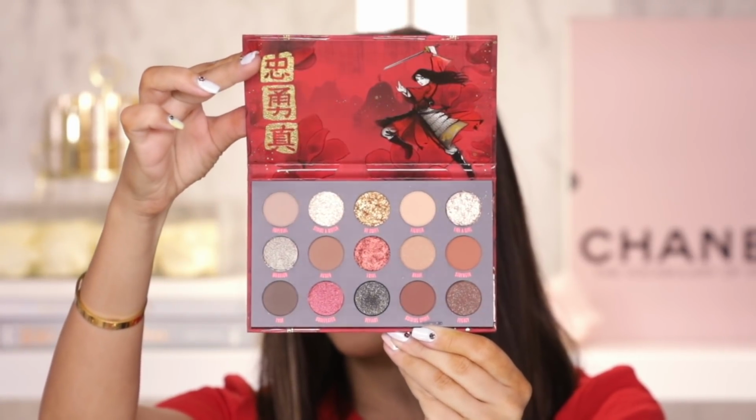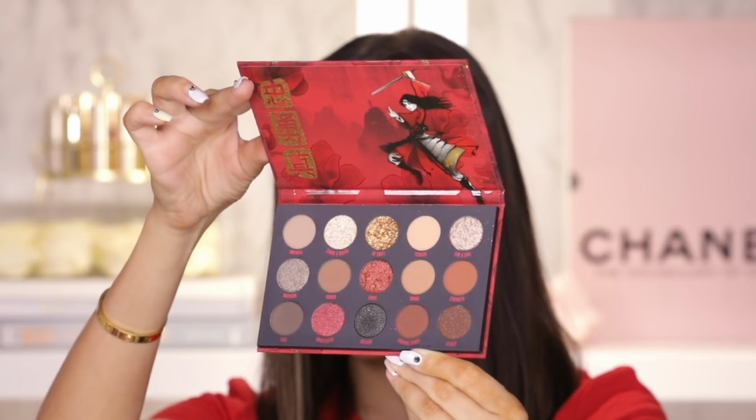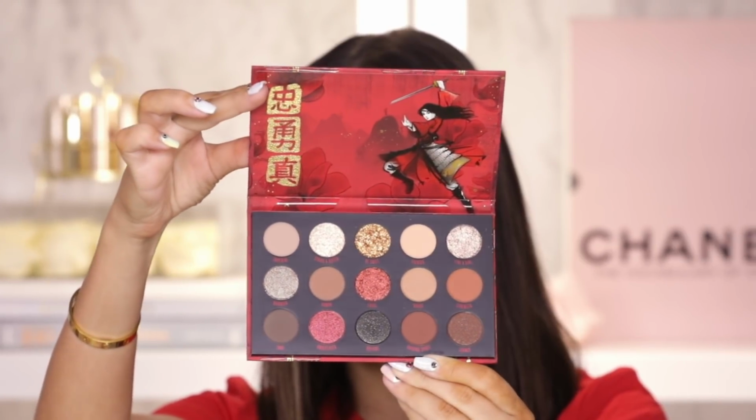Getting into the products though, in this collaboration collection, we have so much. First of all, we have a really cute card here. Collab like this doesn't come around every dynasty. We have the Mulan Palette, a fierce warm gold and red palette inspired by the legendary Mulan, with a mix of mattes, metallics, and foiled shadow finishes, create looks fit for a warrior.